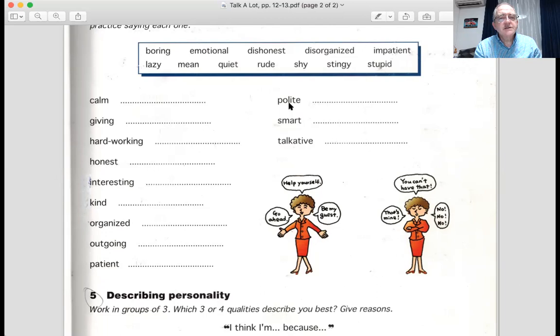Polite. Smart. Now, smart, Japanese use the word smart to mean thin, but for Americans, smart does not mean thin. Smart means intelligent, kashikoi, atamagaii. That's smart. Talkative means you like to talk a lot.